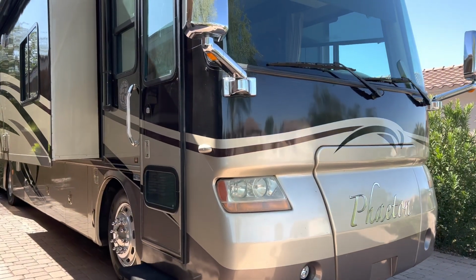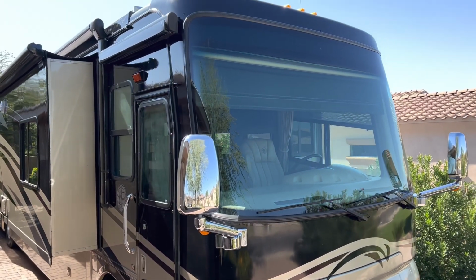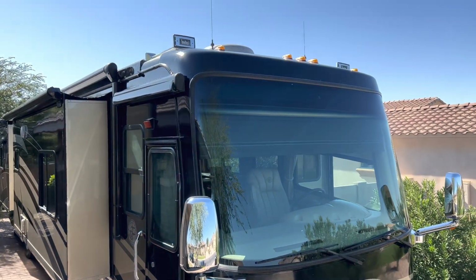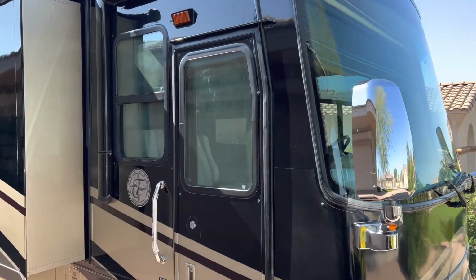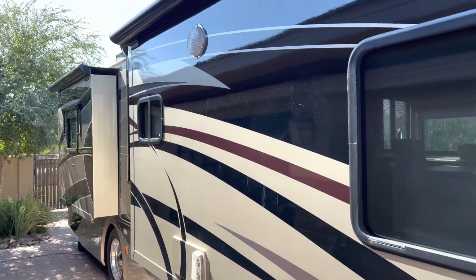We've always been in pretty much standard campgrounds. We haven't really taken her off, dry camping that much. So haven't been many encounters with trees or bushes or anything. So as we give you the tour, I'll show you how perfect the paint is, how immaculate this is.